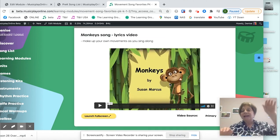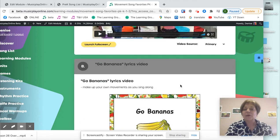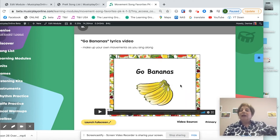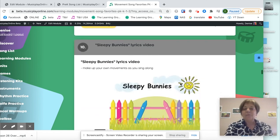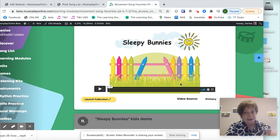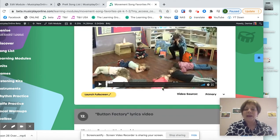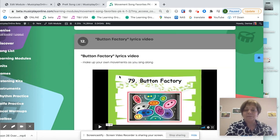Monkey climbing in the tree, a little calypso song featuring some monkey moves, which is lots of fun. And again, you have a kids demo here with our pre-K. Bananas. And again, you have the kids' demo. Sleepy bunnies, we're coming up to Easter. This is always fun, but it's fun any time of the year. They really enjoy this. This is preschool class that my granddaughters were in.